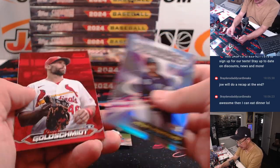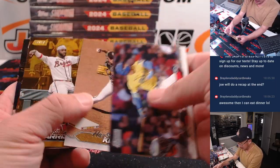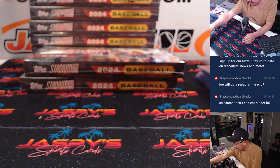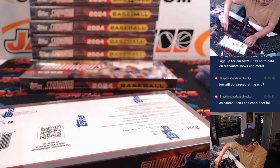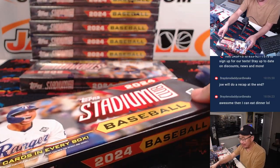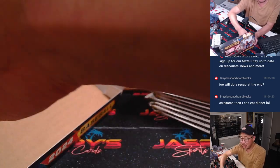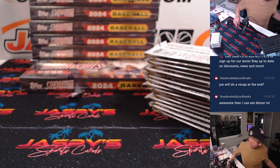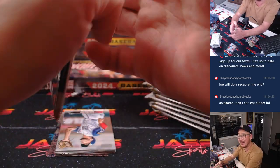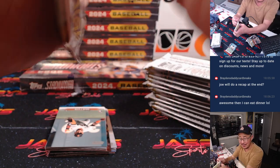Remember, all cards will ship, so if you see me miss a card, I'm trying to thread the needle between being fast in the break, but yet not going too fast. By the time I'm done with these two boxes, it'll be maybe a 45 or 50 minute mark, and then it'll be another 45, 50 minutes after that for the second half, unless I start slowing down, run out of steam.